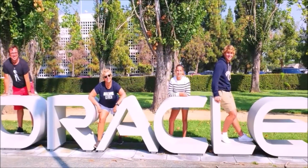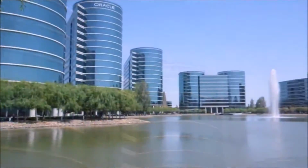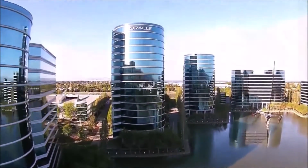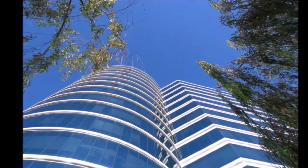Oracle Corporation is a world-renowned, international computer technology corporation. They are based in Redwood Shores, in Silicon Valley, in California. They specialize primarily in developing and marketing database software and technology, cloud-engineered systems, and enterprise software products, in particular its own several brands of database management systems.